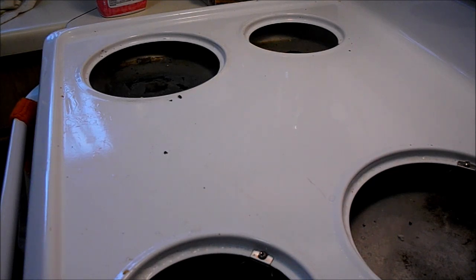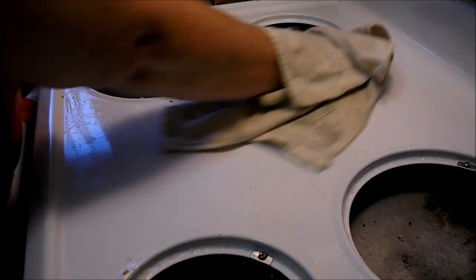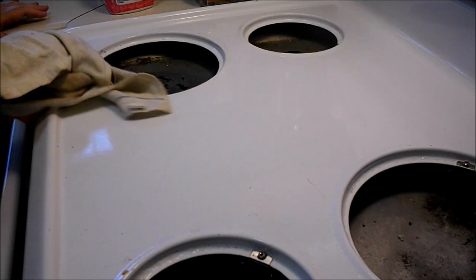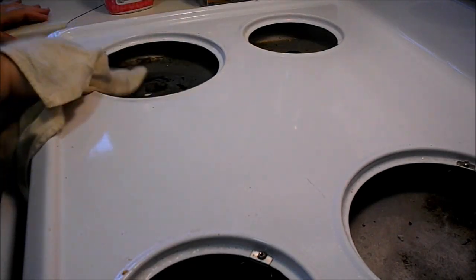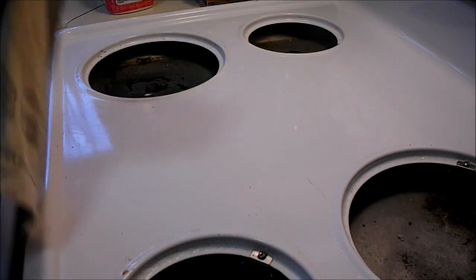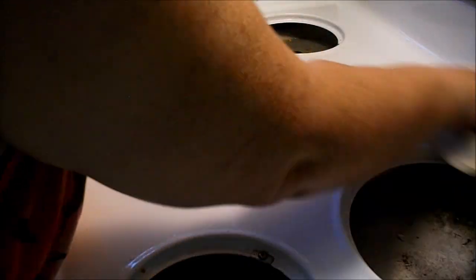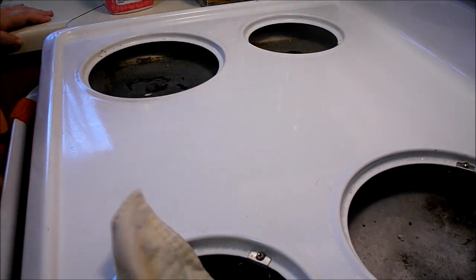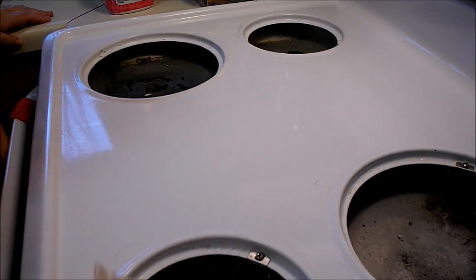Well, the stove is coming along pretty good. Stove top, I guess you could say. I didn't clean up the oven area in this video. I'm just wiping it down again to make sure it's dry and clean.